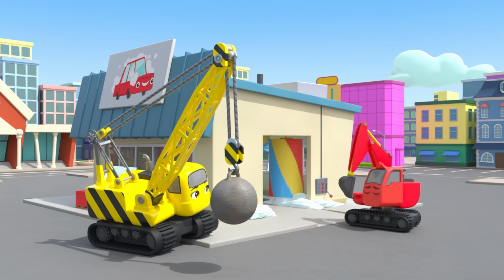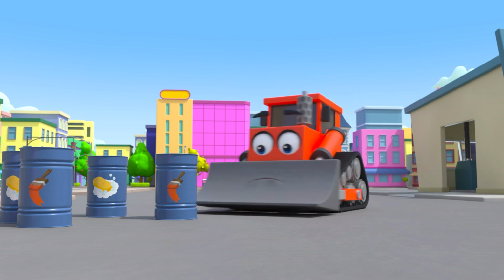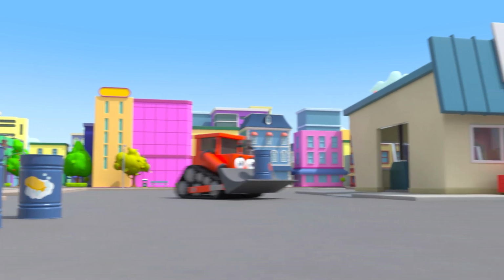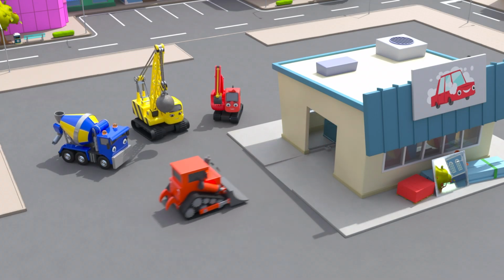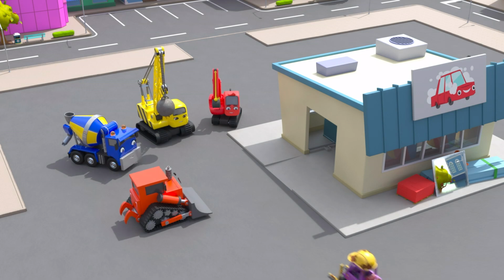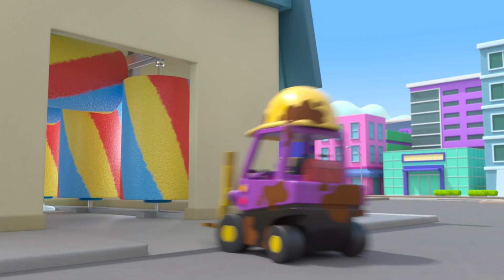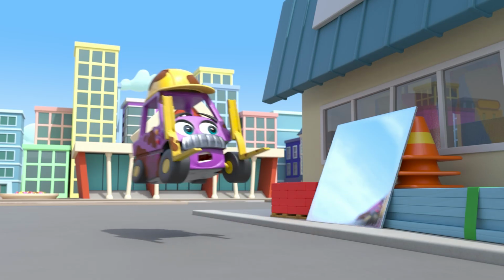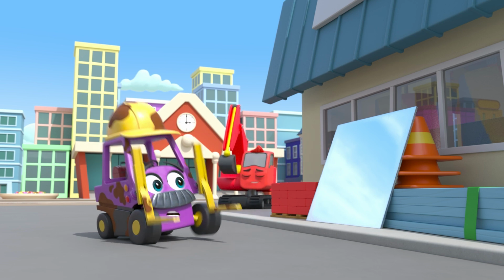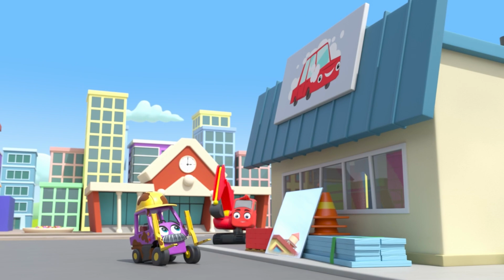Now they just need to add soap. Oh dear! That barrel doesn't look like soap. But Bump hasn't noticed. Here's Mr. Rubble to take a look. Oh dear, he's all dirty. Not to worry, he can get all clean in the new car wash.